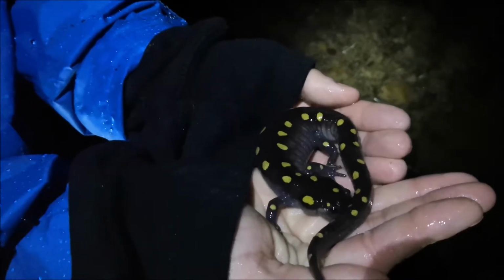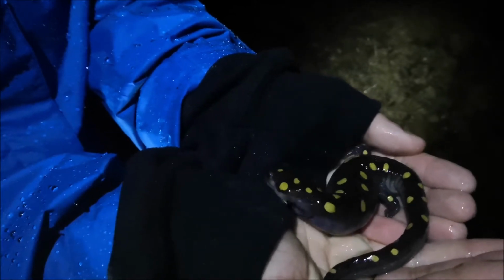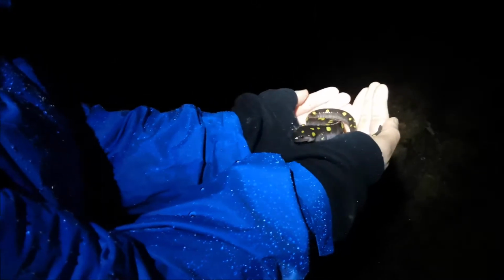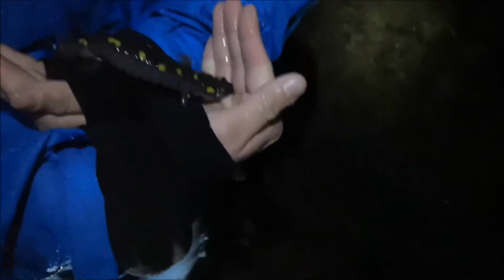She's very upset with us for taking her out of the water. We gotta move her though. You don't want to see that beautiful face get killed. She's so cute. Slimy. Yeah, salamanders are. You're doing really good holding her.